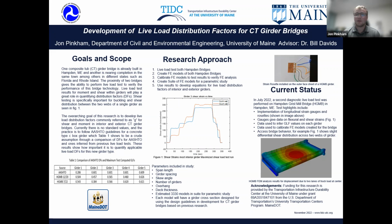To help bring more familiarity to the composite tub girders and simplify the design process, a design guide is in development and will require live load distribution factors. The live load distribution factors will quantify the amount of load applied to a single girder so it can be designed as a single beam. Both shear and moment will need to be quantified.